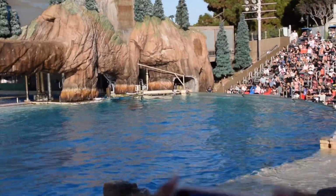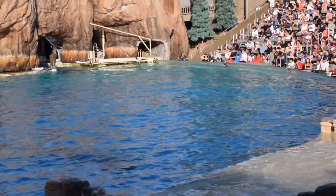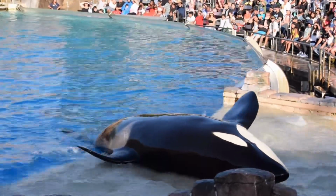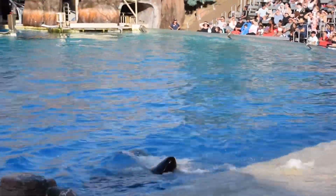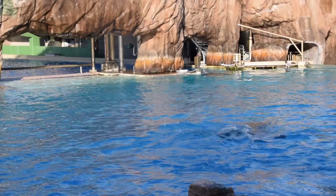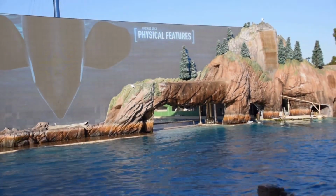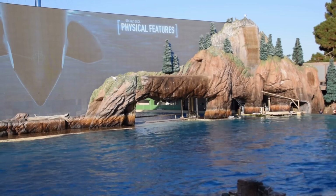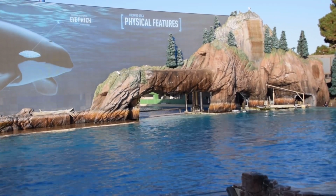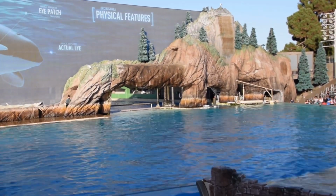Orcas are adapted. Truly are a natural wonder, and Makani here is going to help me show you some of their physical characteristics. Their blowhole is perfectly designed for taking a quick breath of air at the surface of the water. Even the location of their eyes works to their advantage. It appears as if their eyes are located in that white patch, but that's just a visual distraction. Their eyes are actually located just before the white patch, camouflaged from flashing clay.